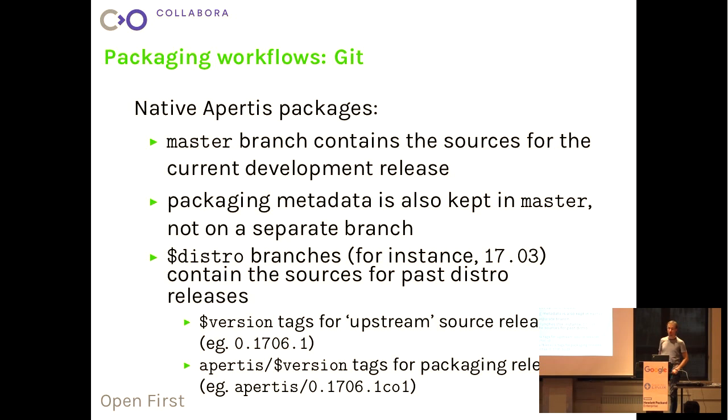And we use two sets of tags: Debian specific tags for changes specific to the packaging, and just version tags for releases of the upstream code. So a normal upstream release is usually two tags, one just the version number, and the other is a Debian version number. And if later on we need to do some changes in packaging only, we just add Debian packaging tags. And if we change the actual code or apply patches, we bump the upstream version number.